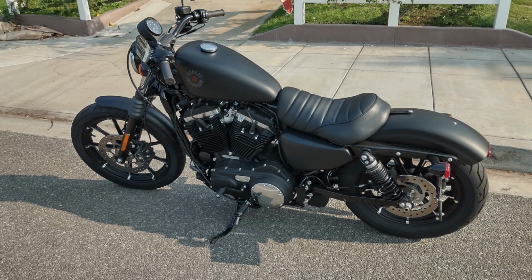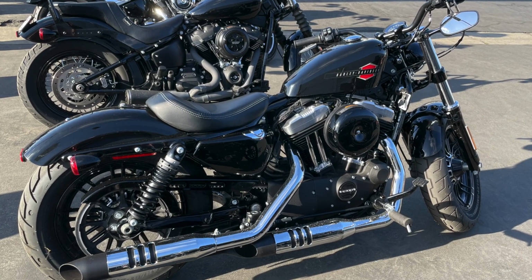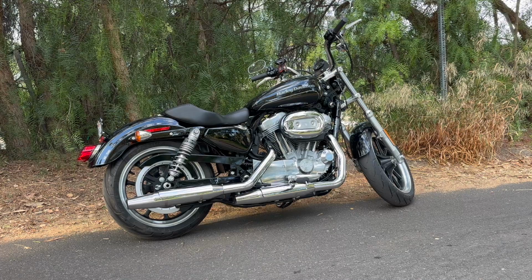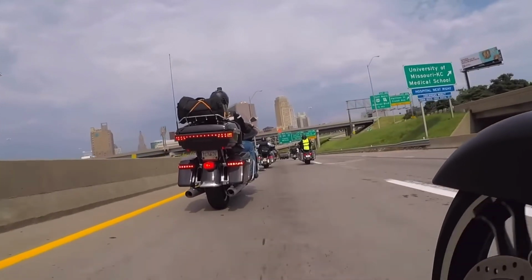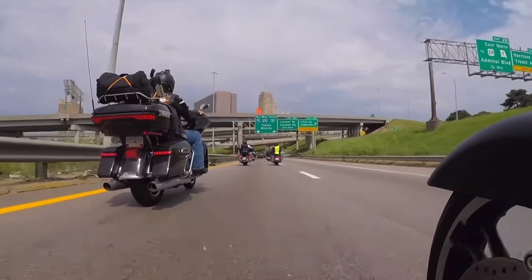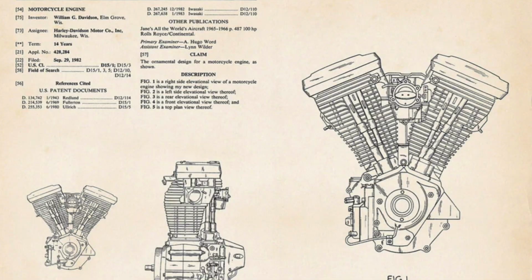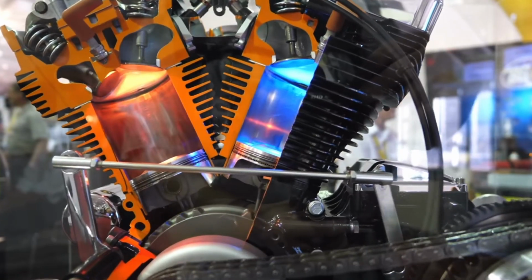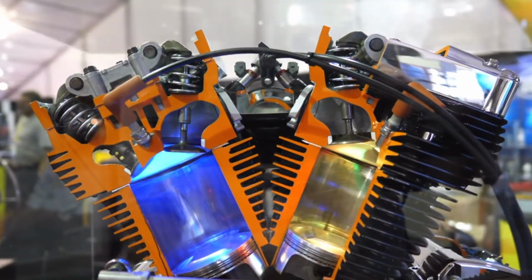The Iron 883 holds 3.3 gallons, and the 48 literally has less than half the capacity at about 2.1 gallons. So this thing has range, easily over 150 miles. If you're taking off with friends on Softails or even touring bikes, you're not going to piss them off having to pull over every 100 miles or so, or even less with the 48. It's got an 883cc engine, air-cooled V-twin. It's old tech, no question, but it'll do over 100 miles per hour, and you can comfortably cruise at 80, 85 miles per hour all day long.